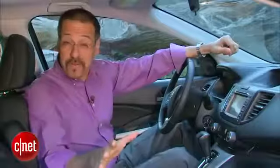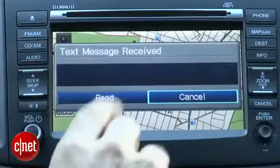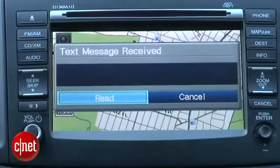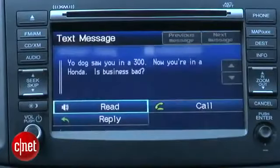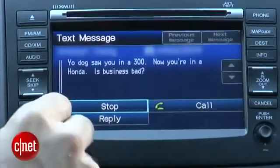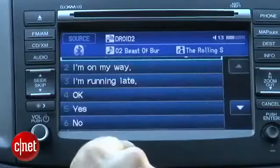Now, the Bluetooth hands-free technology's got a new trick in it as well. Now, built-in, you've got text reception and reply on the screen. Check this out. There's my text coming in, and I hit the read button, and it shows me it visually, as well as reading it to me in her goofy voice. Then I've got these canned responses I can send back.